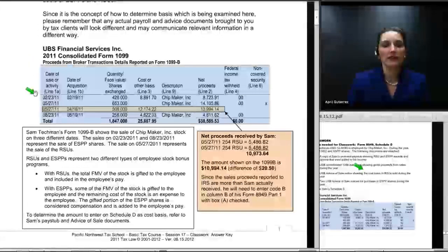It's showing us the dates of sales, and it's also saying that these proceeds are from broker barter transactions reported on a 1099-B, and that the basis has been reported to the IRS. So the question is, was the basis that was reported correct or incorrect? And our job is to do an investigation and figure that out. Well, let's look at what we have here.